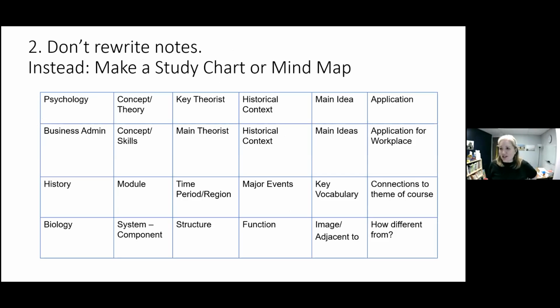The next strategy, and this is one of my favorites, is not just rewriting your notes in the same form, just maybe neater, but instead being really selective and thoughtful. So picking out what it is that you want to take note of, but also reorganizing and showing the connections between ideas. And we often talk about this in academic skills as seeing the forest and the trees.